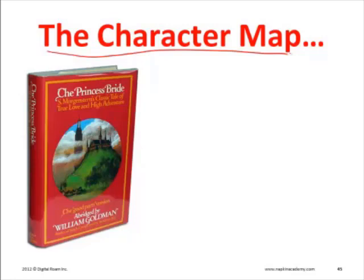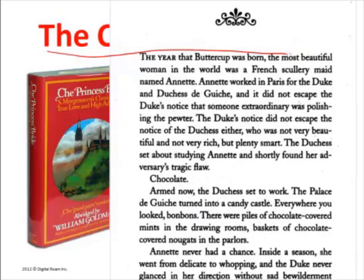So I introduced this book to my children. And let me show you what's on the very first page of this book. The year that Buttercup was born, the most beautiful woman in the world was a French scullery maid named Annette. Annette worked in Paris for the Duke and Duchess de Guiche and did not escape the Duke's notice, etc.